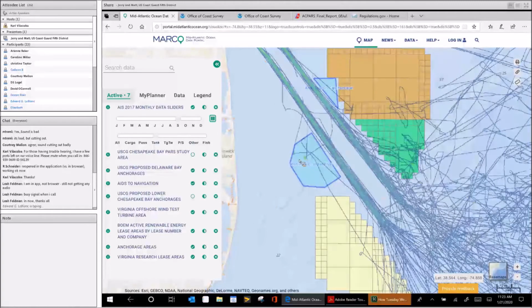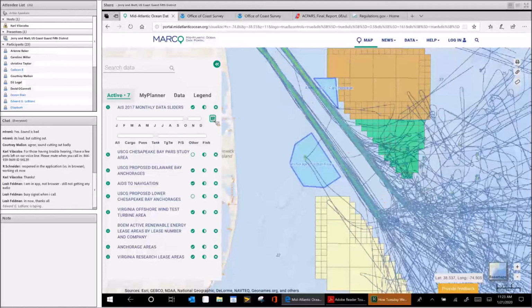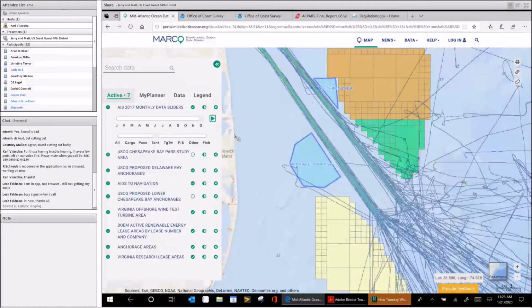And so we came up with this area as we go, and I'll stop all that stuff moving around, because I think you can see the point of them anchoring here. So we started looking at this area off of Indian River. It's good deep water for the deep draft vessels and some of these ultra large container ships that are coming in, getting ready to go into port.